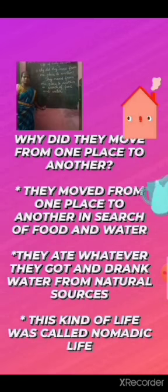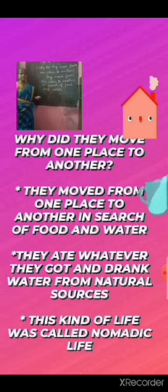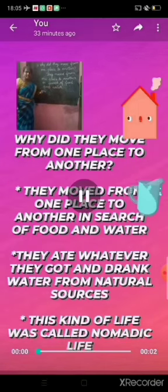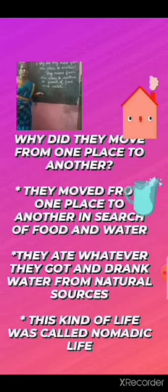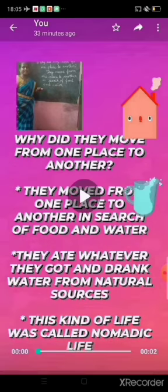கிடைச்சது சாப்பிட்டு they ate whatever they got. இயற்கை மூலங்களிலிருந்து கிடைக்கப்பட்ட தண்ணீரை குடிச்சிட்டு வாழ்ந்தாங்க. இந்த மாதிரி வாழ்ந்த வாழ்க்கையை நாடோடி வாழ்க்கை, nomadic life. This kind of life was called nomadic life.